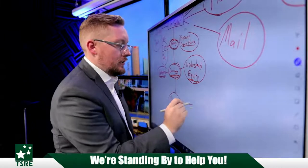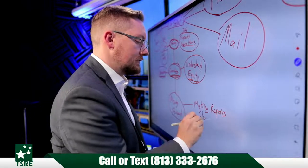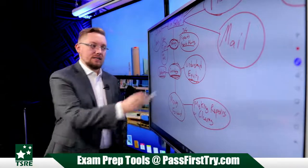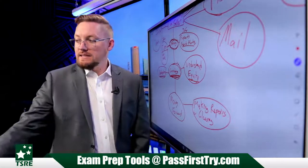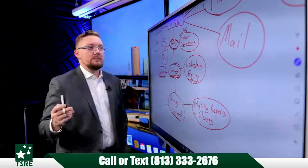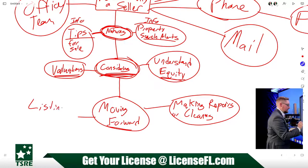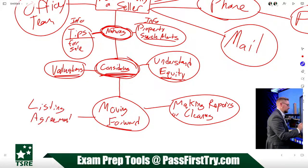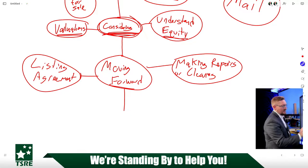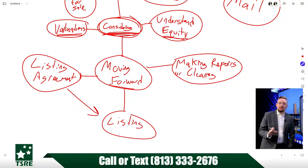And this is when they start making repairs or cleaning. They're getting the property ready for sale. They've decided and realized they want to sell the property, so they're going to be moving forward now. And the way we ultimately secure this moving forward is through a listing agreement. And the listing agreement leads to the actual listing. But we're not going to get to the listing without the listing agreement.